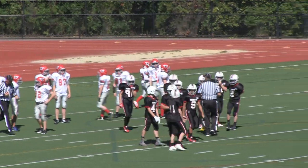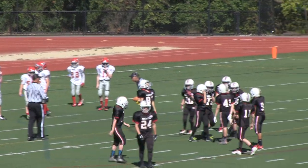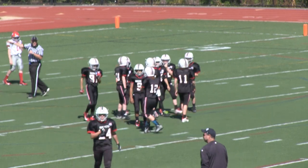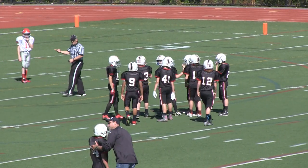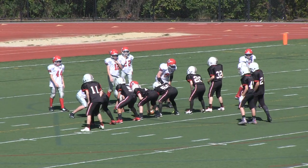You don't like to see that because Redding absolutely wants to get on the board here with under 2 minutes to go, but anything can happen. You have a fumble, you have anything happen if you're within a score. So Redding wants in the end zone here and pushed him back 5 yards. It's first and goal again, but this one from the 8.